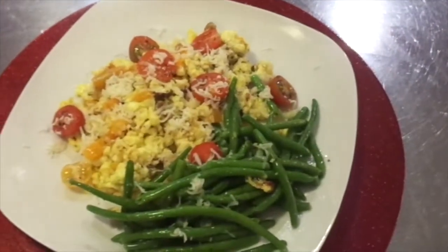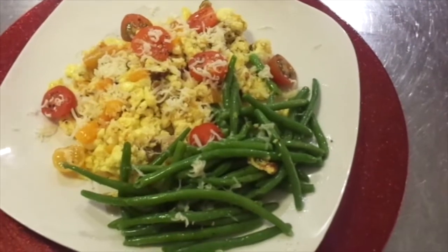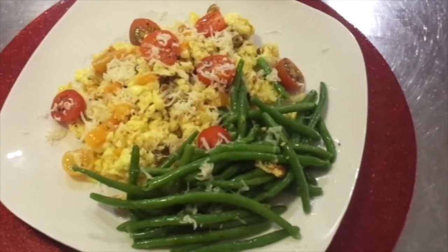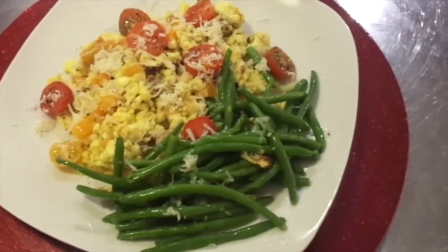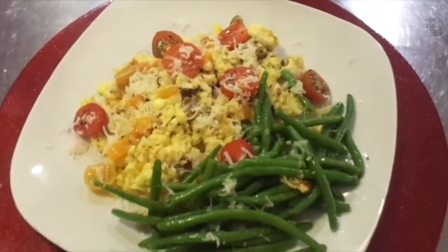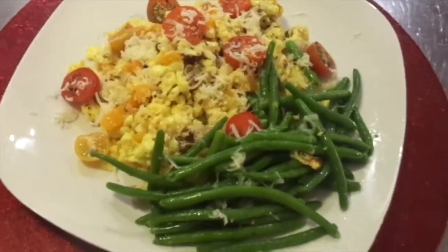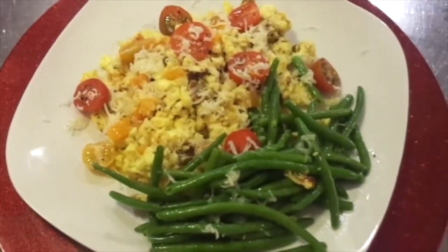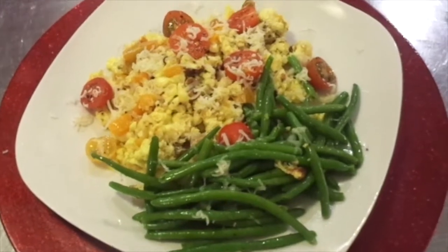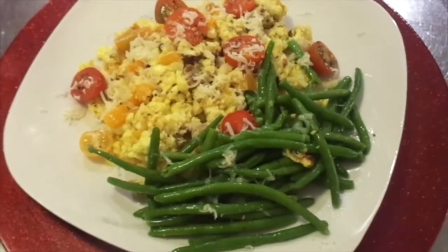So here is what we're having for dinner tonight, my darlings. And this is all due to things that needed to be used up or left over. And I put some green beans there as well. So my hubby's already eating and he says that he's enjoying it. So there you have it, something quick and easy on a weekday night meal. Just look around your fridge, shop your fridge, and who knows what you can put together.